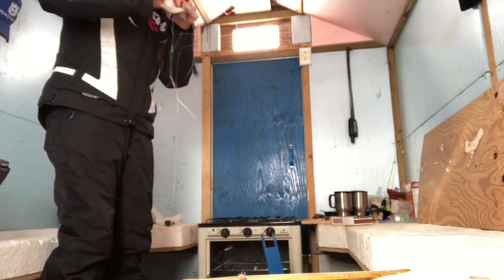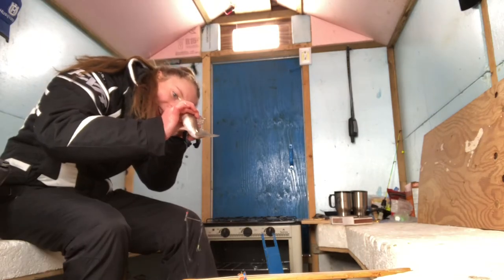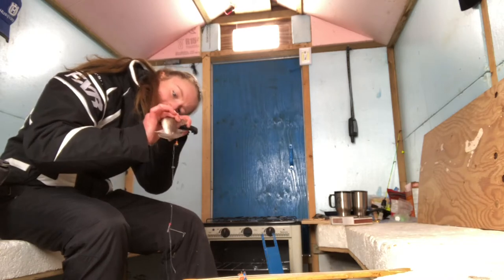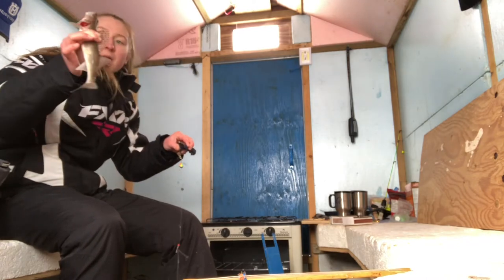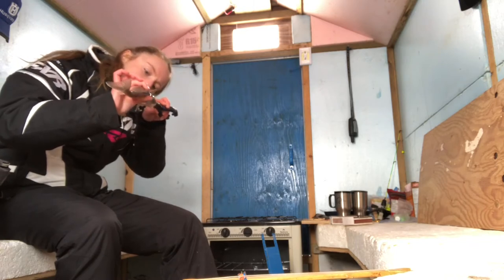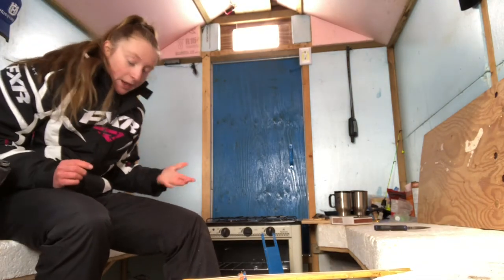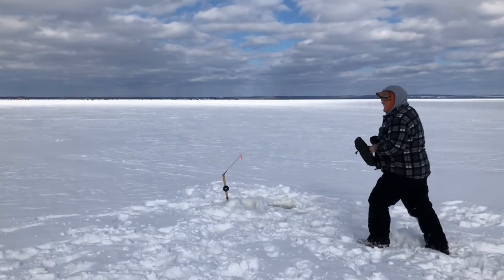Oh, gross. Oh, he's bleeding. I feel really bad for the fish when you rip apart their mouths. Into the bucket. Okay, now I have a giant dangly mess. Did you see something?